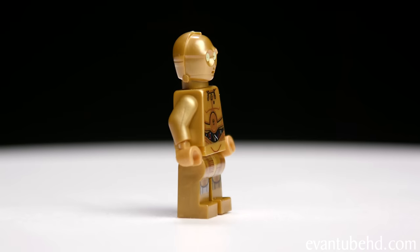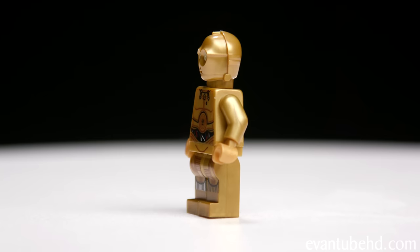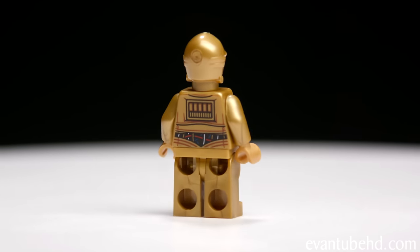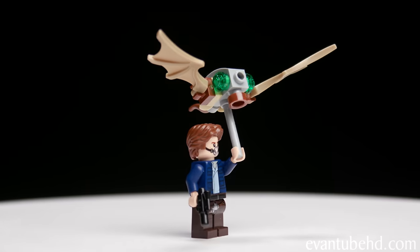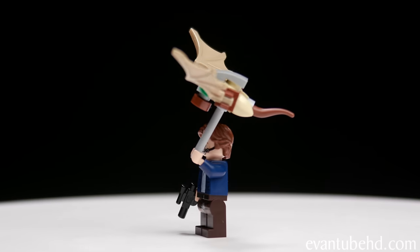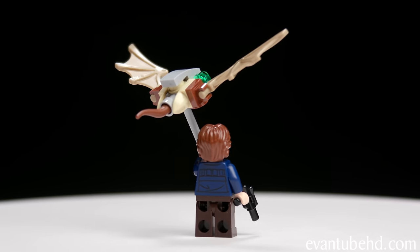Next we have C-3PO. We've seen this guy before in other sets. He's got the cool C-3PO printing with the wires and the mechanical parts on his leg and torso. And of course, he has a C-3PO head. We also get this buildable Minok, the alien parasites that were flying around in the space slug's stomach. It's got 2 wings, a tail, 2 green eyes, and a brown mouth that you can attach to any stud.